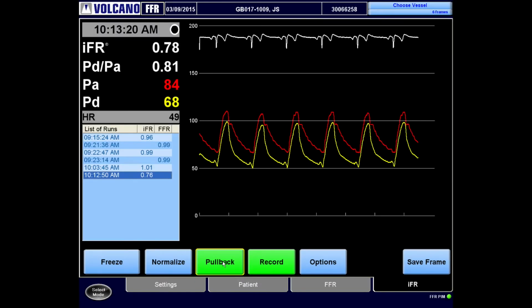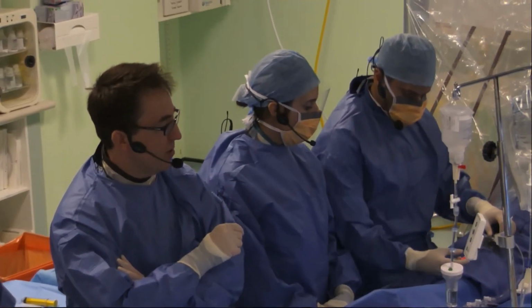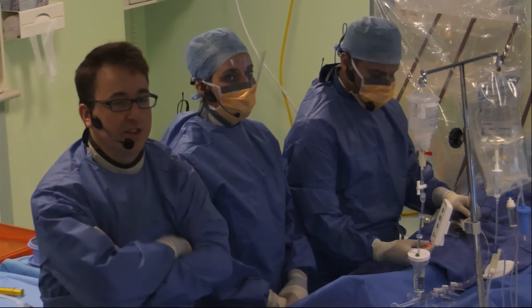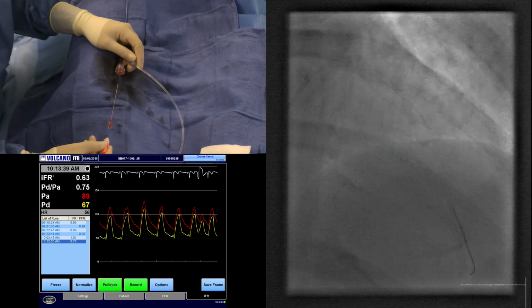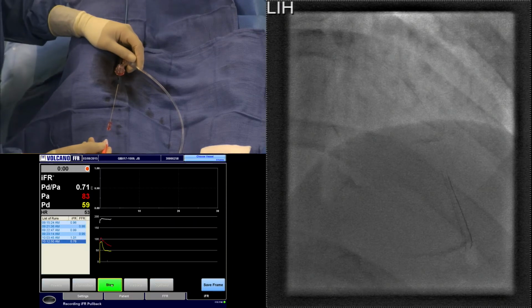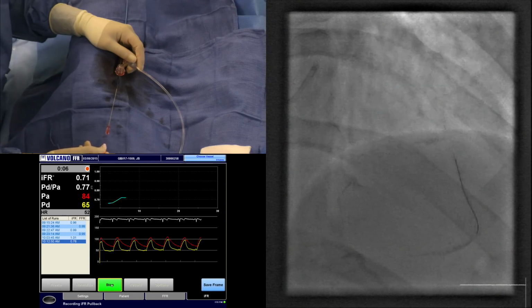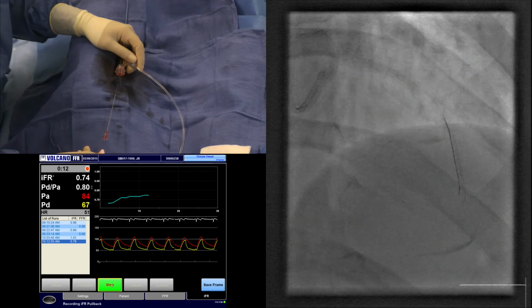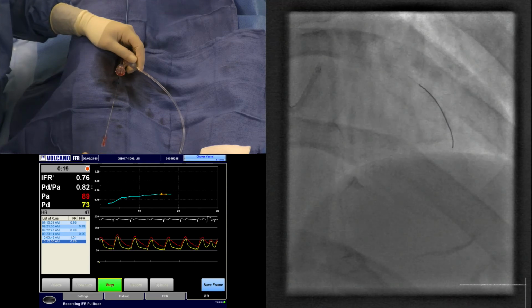So the next thing we're going to do is flick over to pullback mode. Just hang on a sec, David. What Shai will then do is pull the wire back very carefully, not altering or opening the port at all. If we can see the hands and the physiology screen simultaneously, with the X-ray, that will be super. He'll pull that back very slowly. Yes, please, pullback mode. Let's go live now. That's great, Shai. As he does, you'll see the live blue line coming up, and as he's pulling back, we'll expect to see some lumps and bumps as he goes through these different stenoses, and we'll see where the most focal part of the stenosis is.